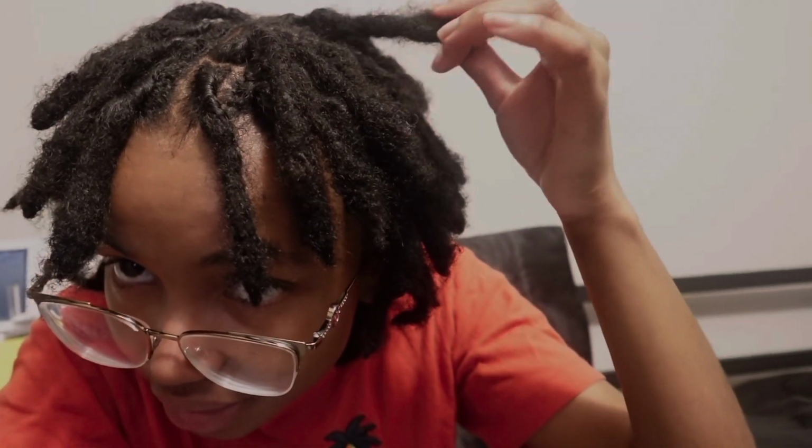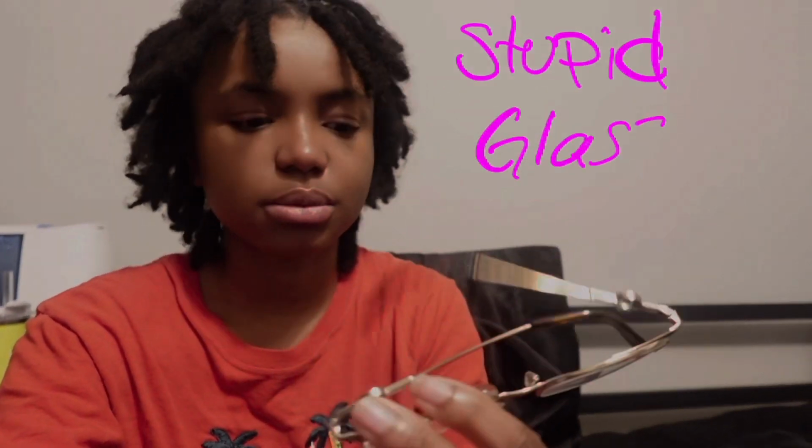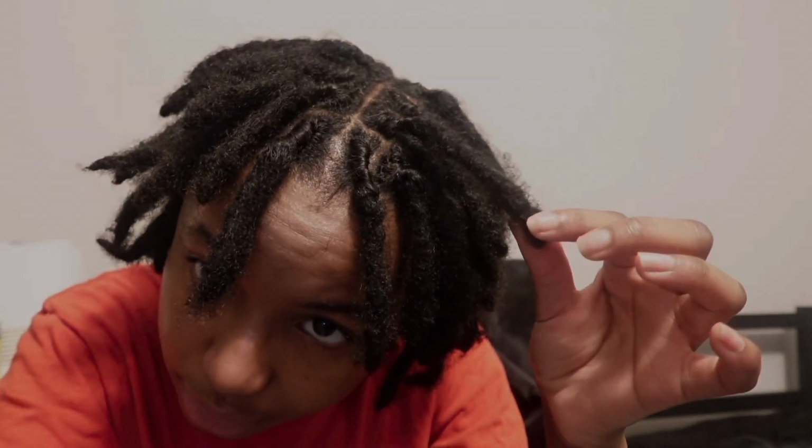I have heard that sometimes they'll leave soap scum in your locks. That's why I was really making sure that I was getting everything out when I was in the shower, and I rinsed my hair for a good amount of time. So hopefully I don't get any soap buildup on them. But yeah, I recommend for sure.